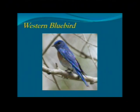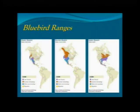The western bluebird, which I can't show you without my pointer, is very similar to the eastern bluebird except the orange on his chest does not come up around his neck like it does on the eastern bird, but that's the primary difference. This is where they live at different times of the year.